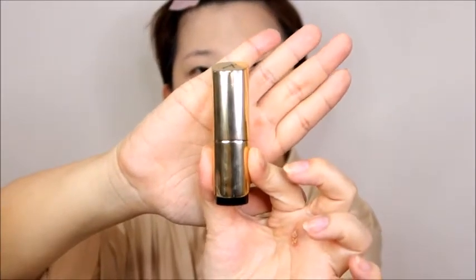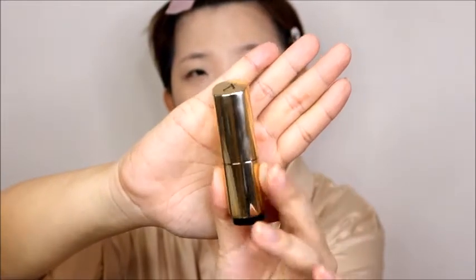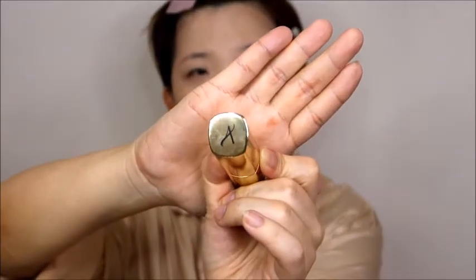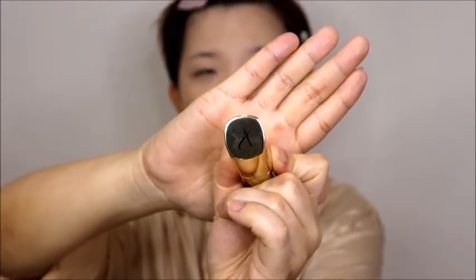So I also got one of their lipsticks over here. This is how the packaging looks, again in a very classy and elegant gold color casing. On the top, they have a logo of their brand name Artistry, which I think is really nice and very elegant looking.